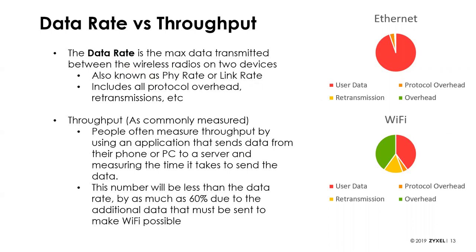Now, most people, when they talk about their speeds, go to speedtest.net and run a performance check there to see how much data. And that works by basically transferring data from the computer to the measurement server and vice versa. So it's only measuring the data you want to send. It doesn't measure this overhead, the protocol overhead and the Wi-Fi standard overhead that's on top of that.